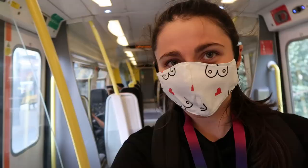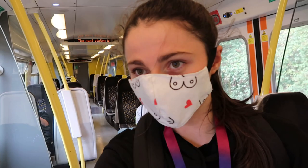It's 508128. And we'll see you at Seaforth and Litherland. We're at Seaforth and Litherland. And it's two platforms behind this one. Merseyrail trains.